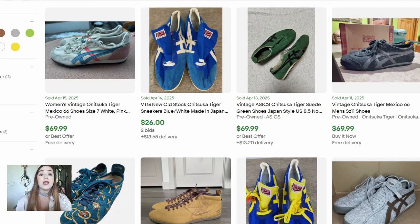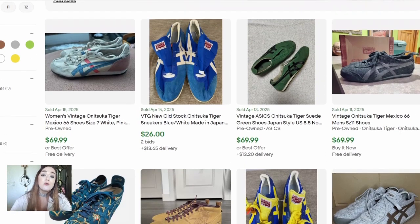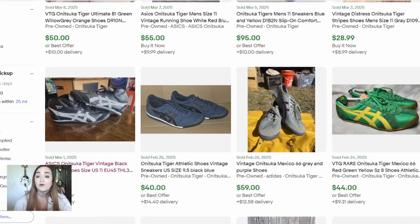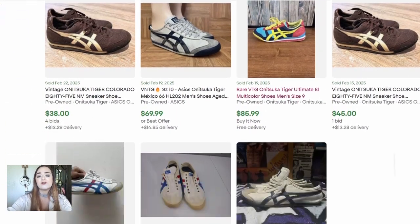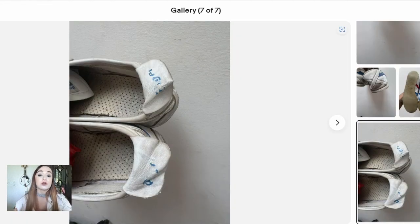The next vintage brand is Tiger, and this is by Asics. And this is one of their lines, and it's still made today, but when it comes to this vintage line, these are very popular and there is a good following when it comes to this brand. So a lot of these are going to be on the more colorful side. The more colorful, the more unique the item, oftentimes the more that those are going to sell for. But you're seeing quite a few selling for over that $50 price point. Some in there maybe closer to that $100 price point.